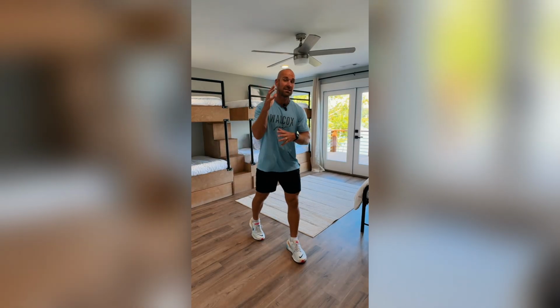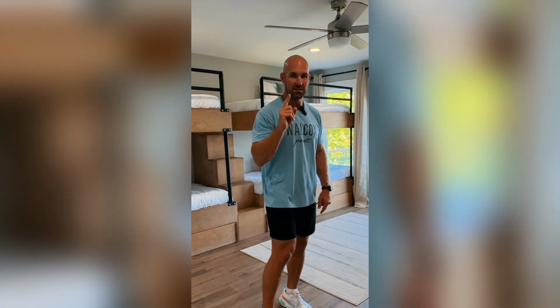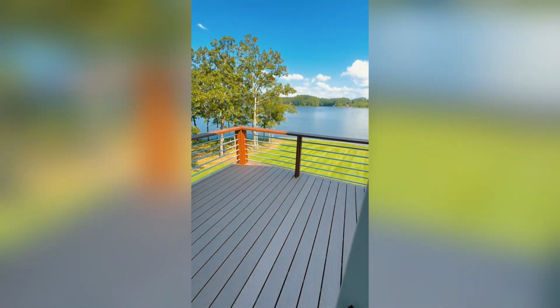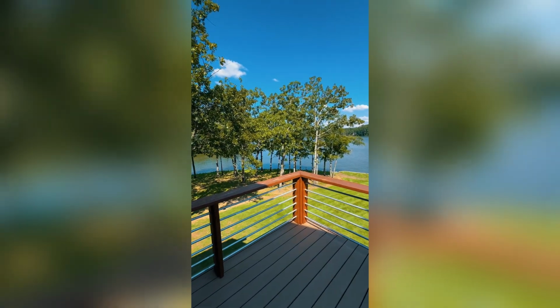Again, every room has a TV because we know how kids are and how people are, they want to have their TV time. The other remarkable thing about this room is the view. You can walk out, be on the balcony, and have the most spectacular view in the whole house.